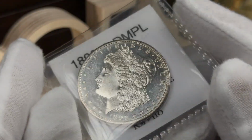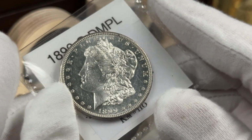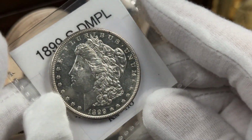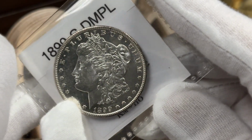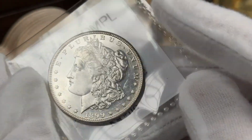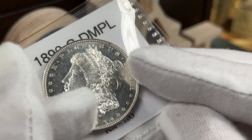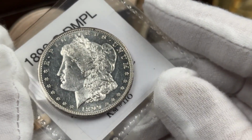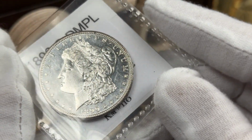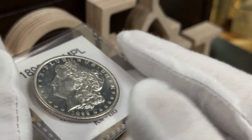This 1899S Morgan might be my favorite of the bunch. It has mirrors for days and chatter-free fields. If I'm being objective, the strike might be a bit soft, but the only place it stands out is in the hair right above the ear. The reverse of this 99 is as fine as the obverse. Clean fields, no bag marks, and again, deep cameo and mirrors.